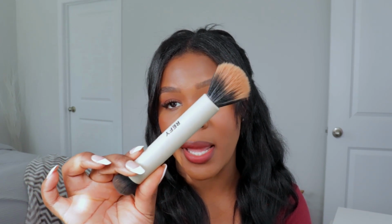Now, the next one I have is the Refy Duo Brush. You guys know how this brush has been going viral at this point, because everybody uses it. It's so funny when you read the reviews on Sephora. It's kind of like 50-50. Some people don't like it, some people do, and a lot of people were saying that their brush was shedding or it didn't blend as well as they thought. So I just wanted to go ahead and try it out for myself, and I really love this.